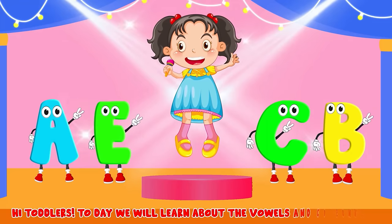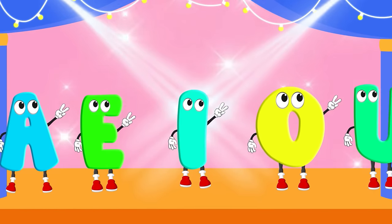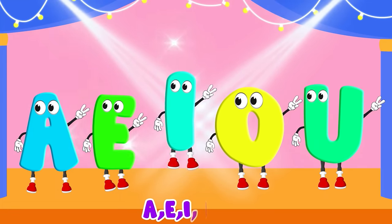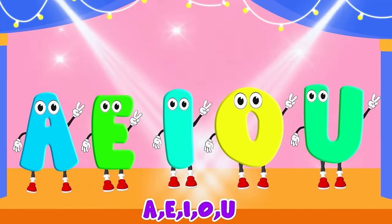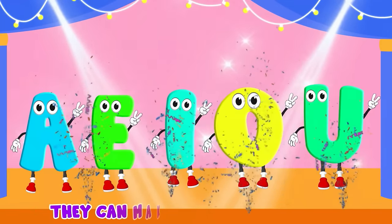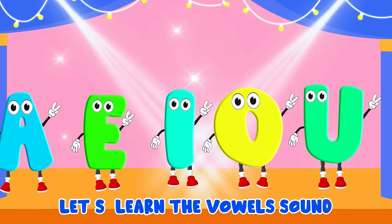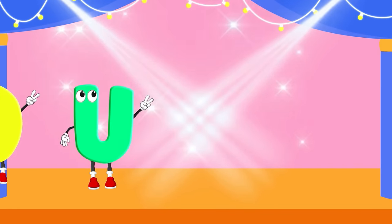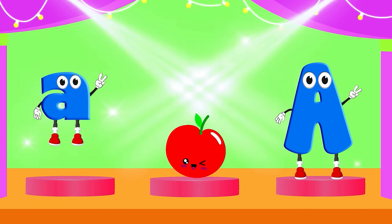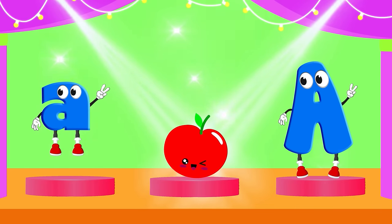Hi toddlers, today we will learn about the vowels and consonants. A, E, I, O, U are called vowels. They make more than one sound. Let's learn the vowel sound. A. Apple. A, a.